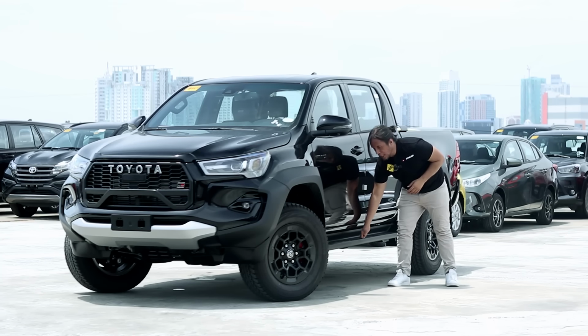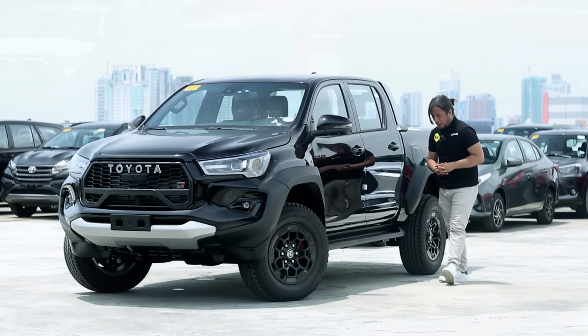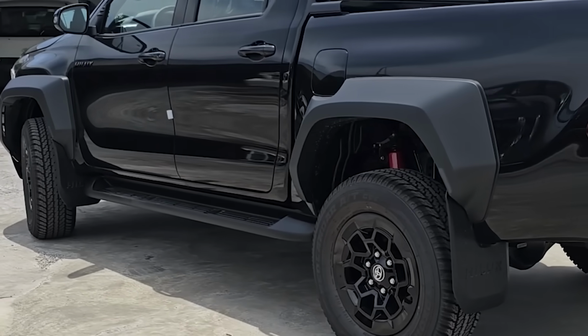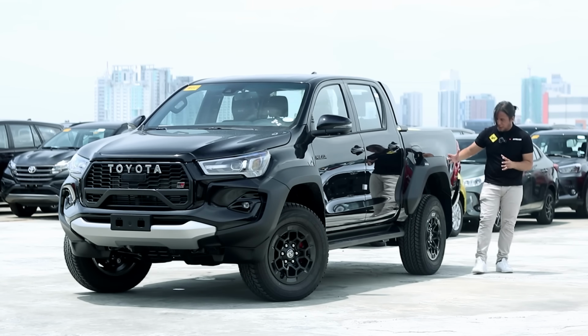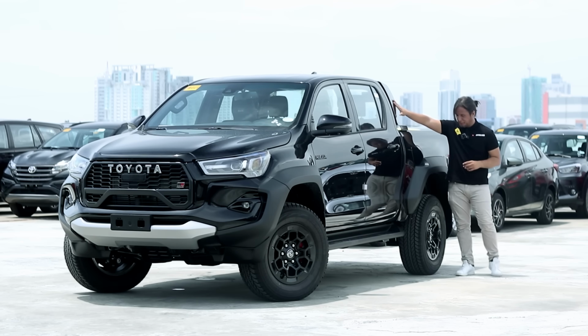The side steps are made of plastic. Now, we don't get the rock sliders of the Australian spec GR Sport. Instead, we get these plastic side steps. For comparison, the Ranger Raptor comes with aluminum side steps, which also double as rock sliders. Yeah, here at the back, you also get the same over fenders, which are very wide. You get the sport bar over here.